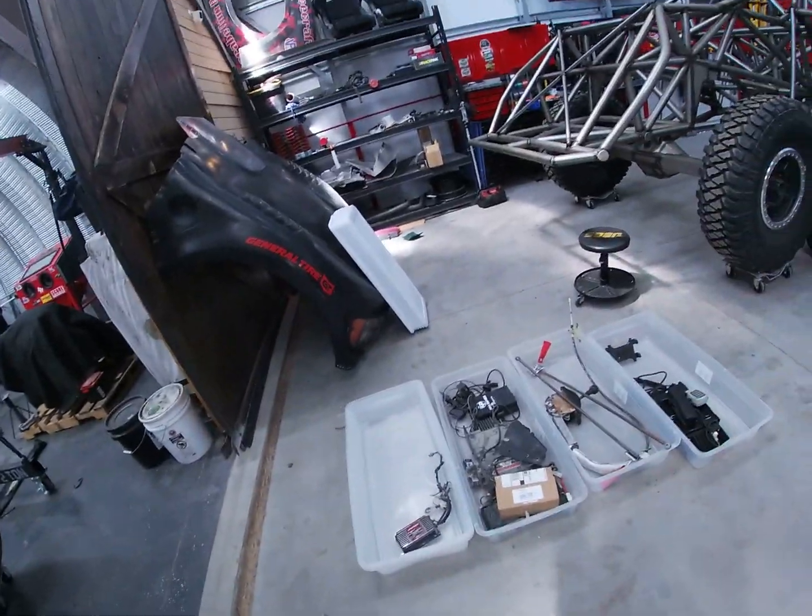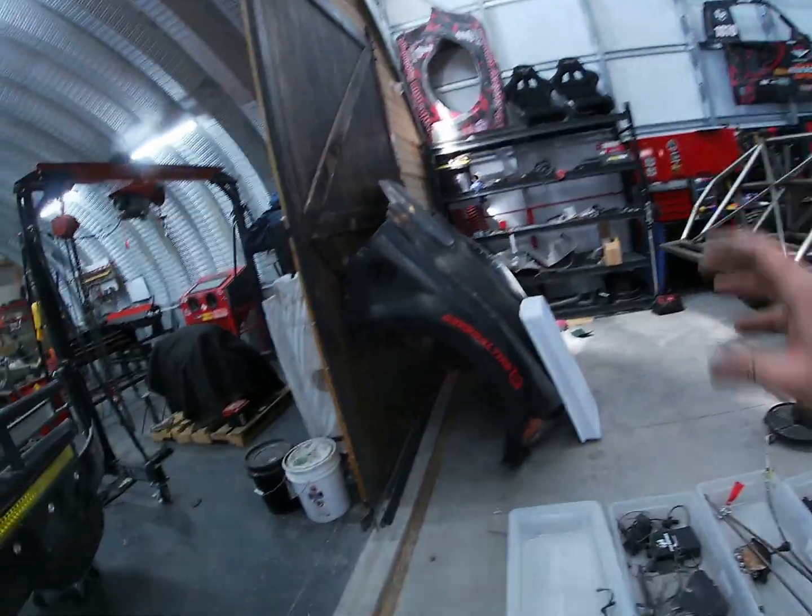And then wheels and tires and all the bigger stuff will go out into my storage container. So that's it. Just wanted to go over that. Just a way to keep track of everything.